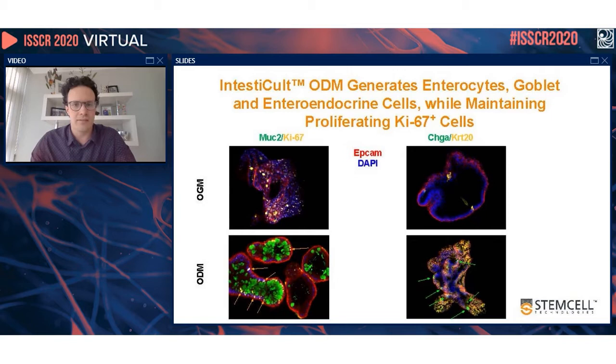Furthermore, if you look on the right, you can see staining for chromogranin A, which is a marker for enteroendocrine cells, and KRT20, which is a marker for mature enterocytes. Both of these markers are largely absent when growing with intestinal OGM, but they become very much more prominent when the organoid is differentiated with intestinal ODM.